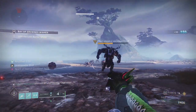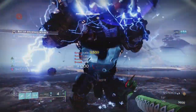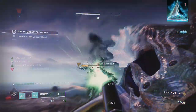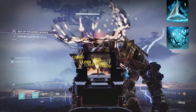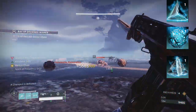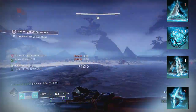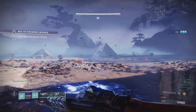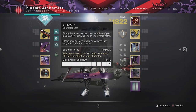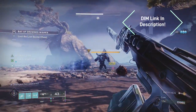In terms of fragments, this is kind of a close quarters build, so having Spark of Resilience slotted is a must for that boost to resilience. Spark of Instinct will jolt targets around you when you're critically wounded. Frequency will grant your weapons enhanced reload when meleeing targets with Thunderclap, and Ions will spawn traces when defeating jolting targets, giving you even more ability energy. You also want to spec into Strength and Resilience for this build. For those of you after a DIM link to the full build, I'll tag it in the comment section.